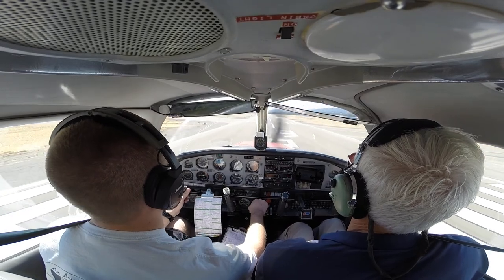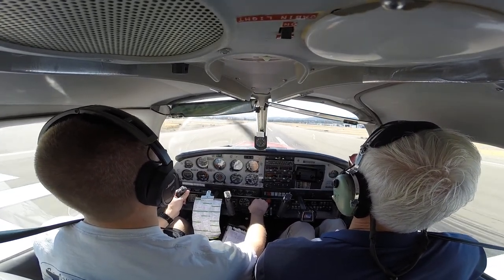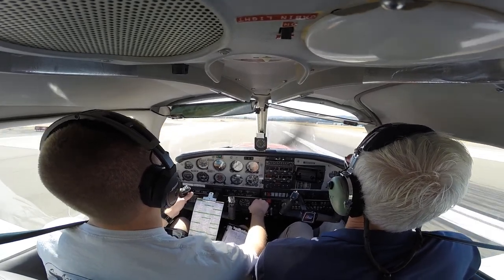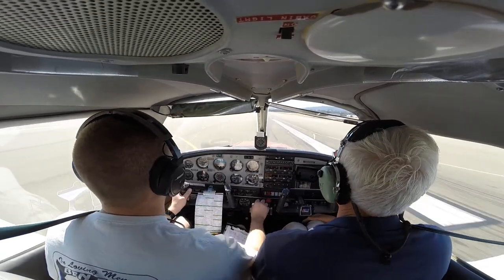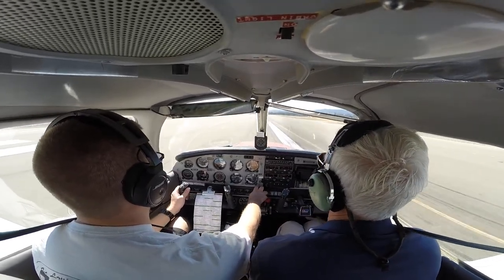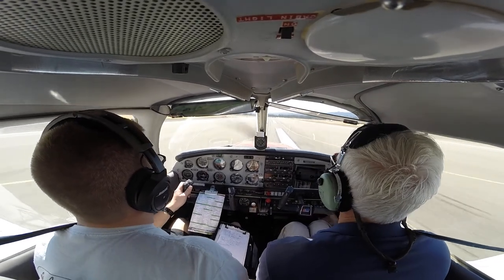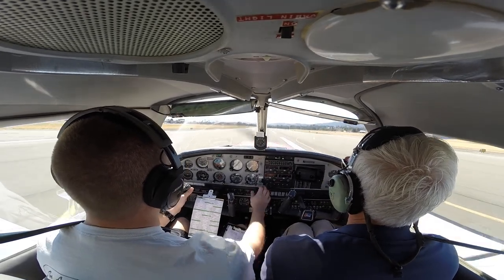Not gonna touch down, not gonna touch down. Wish everyone could be like that. Yeah. Carb heat off. Flaps are down and airspeed's alive. 65 on the roll, here we go.